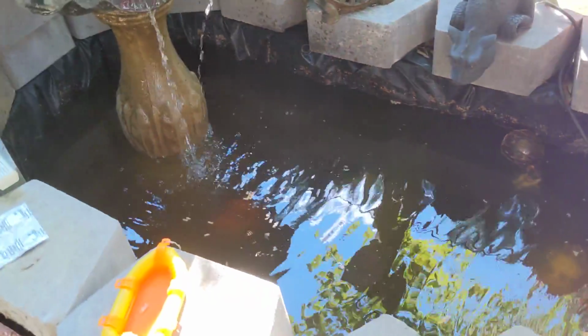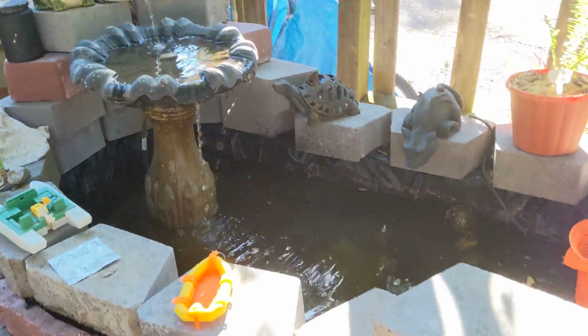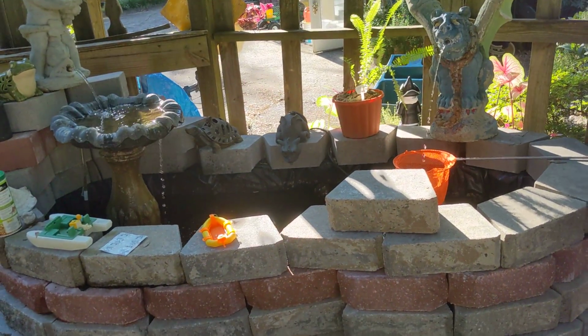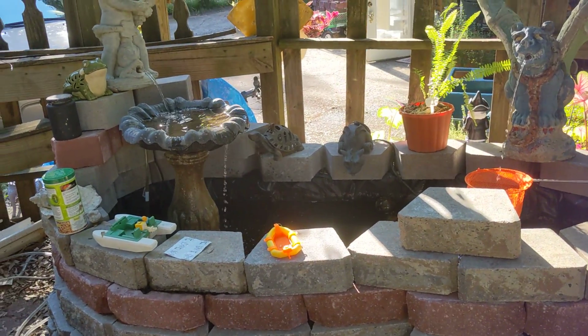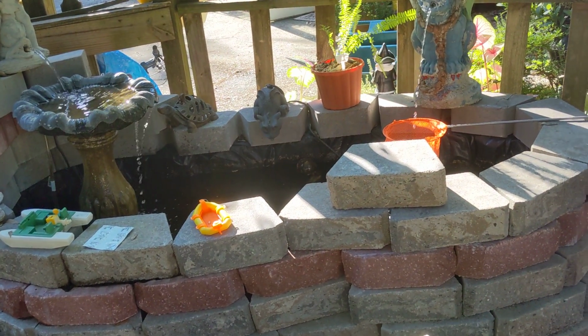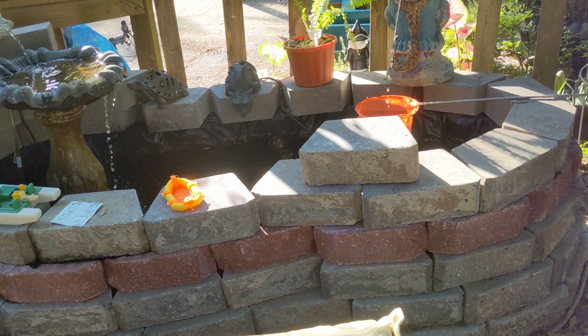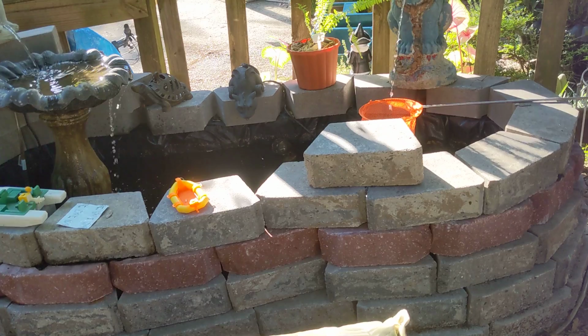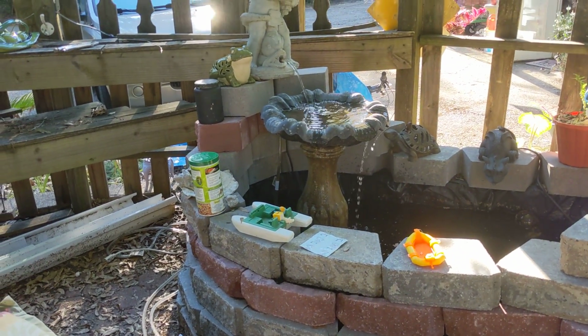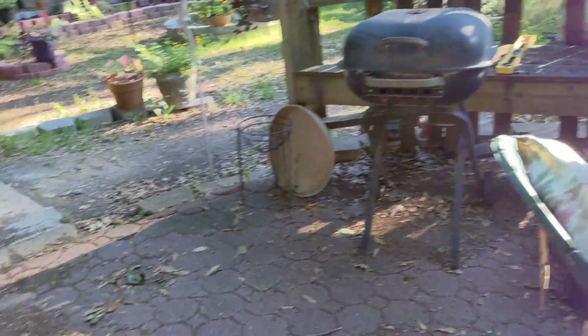But we got these 2 fountains, and we have problems with leaves. We've had a critter knock this one bird bath over. We don't know if it's a possum or not, because there's a possum that comes around. We need to get another filter because the water is just staying so cloudy, so I'm not sure what we're going to do about that.